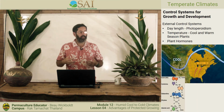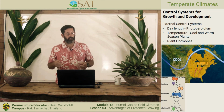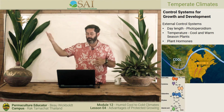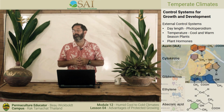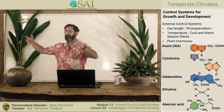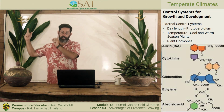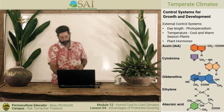And if we do that, we have control systems which are going to affect growth and development. The external control systems, think about your day length. We can control the amount of sunlight. We can control the temperature, which is cold and warm season plants, and some commercial growers even use plant hormones. They'll spray hormones inside the glass houses in order to regulate what's happening with the plants. For instance, I want them to all fruit at exactly the same time so that I can bring all the fruit to market at exactly the same time. So they may use hormone regulation to assure the fruiting.